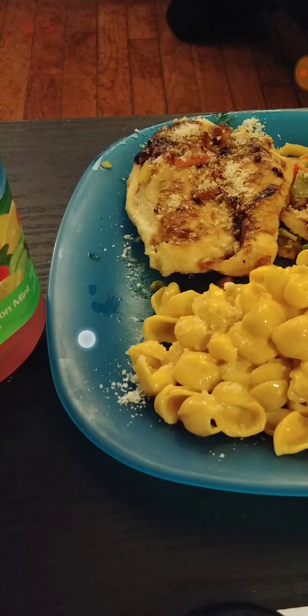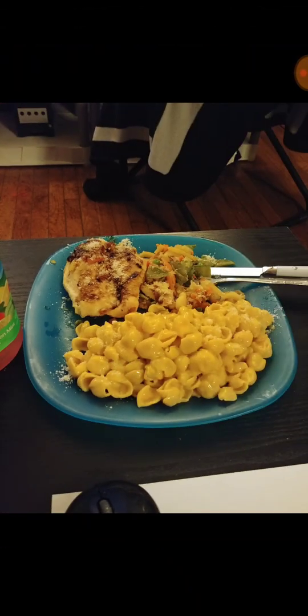You can't see it from here, but this is the lemonade mint cucumber melon. Oh man, daggone, it's so good.